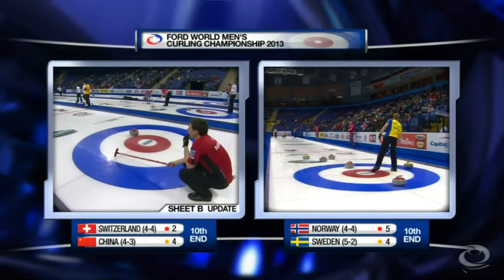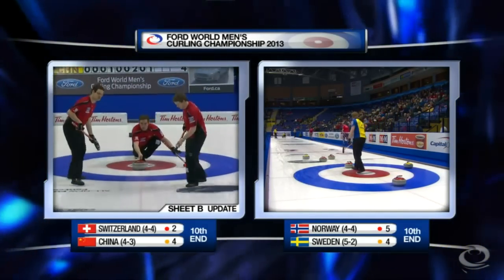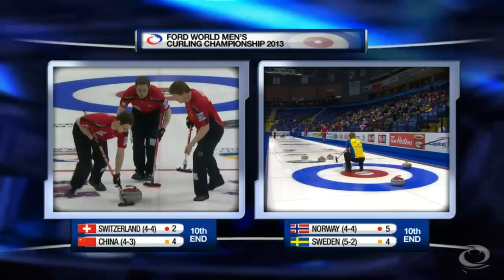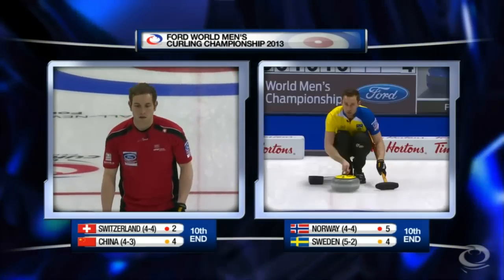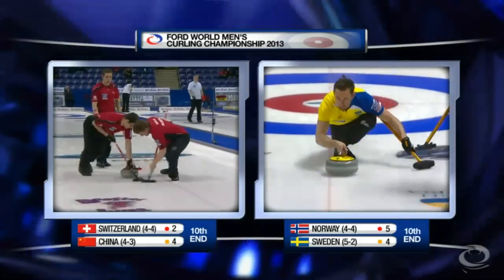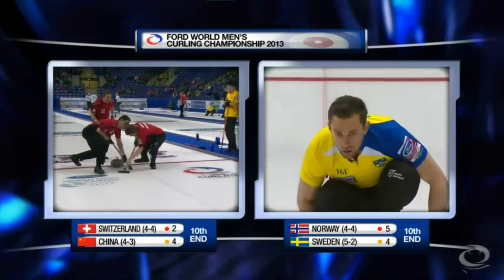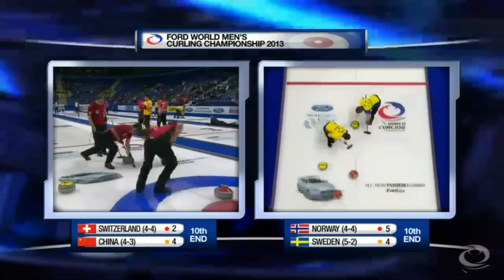Well, take a look over at Switzerland and China. We're getting late here in draw 13. 4-2 the score. Sven Mikkel needs the win. 4-4. Does not play this evening, but needs to win because China is ahead of them in the standings at 4-3. This is trying to tie the game up and send it to an extra end, as Leo Ray in China, big sweep to try and get it there.